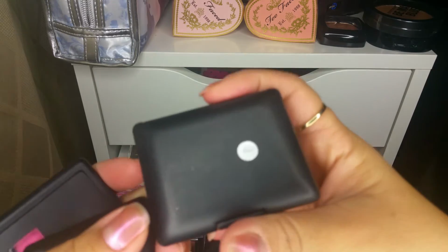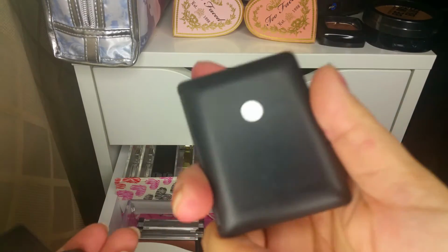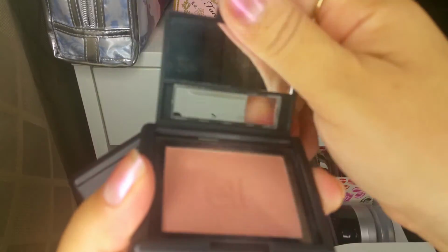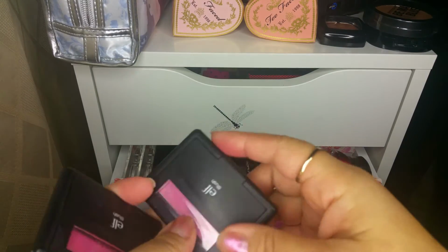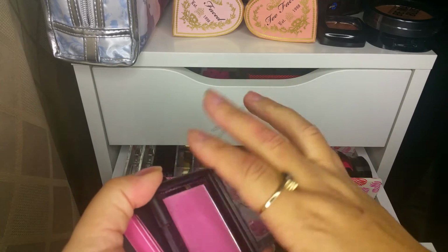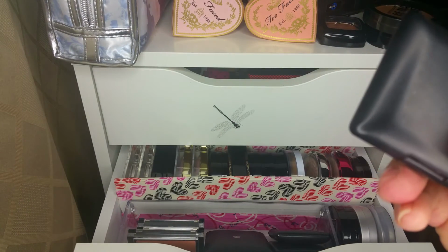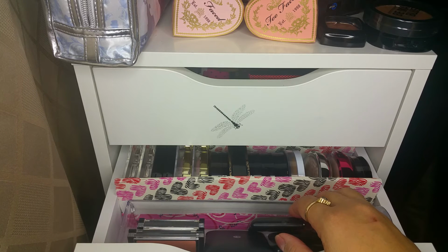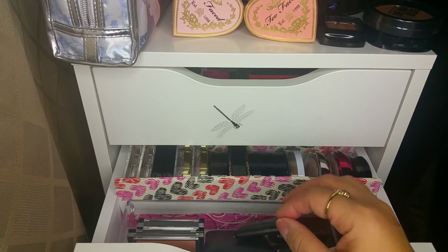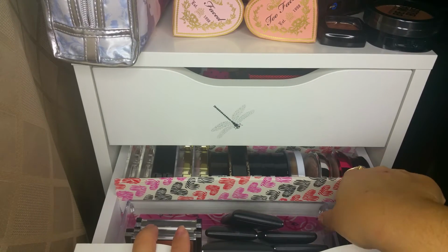This one is in, these letters are really small. Alright, doesn't want to zoom in, but this one is the next shade, and this one is in Tickled Pink. That stays. It's another beautiful pink shade. And this was in the shade Fuchsia Fusion. That's this one, this stays. And then the last one is Pink Passion, and that's this one. And this one stays.